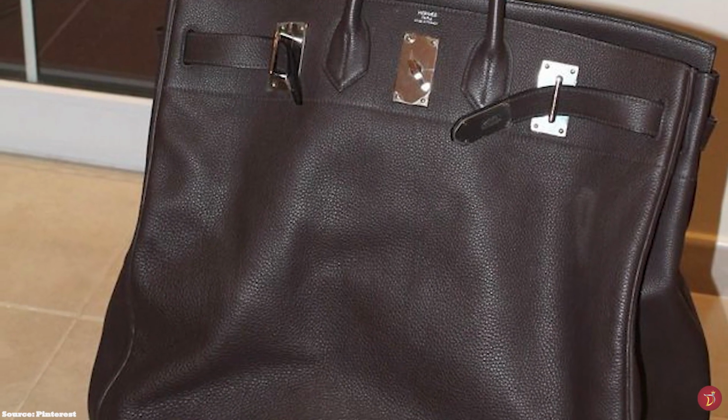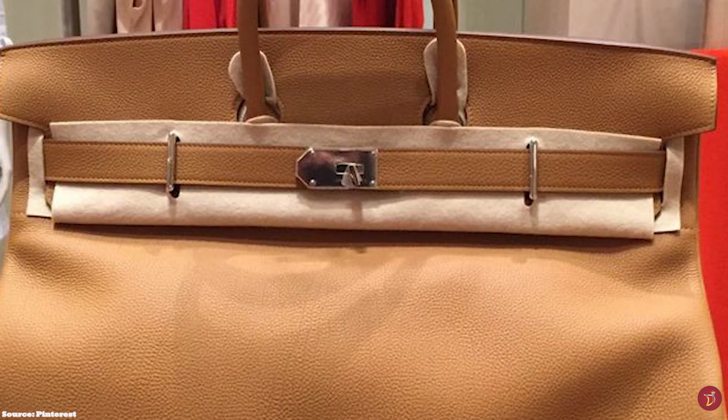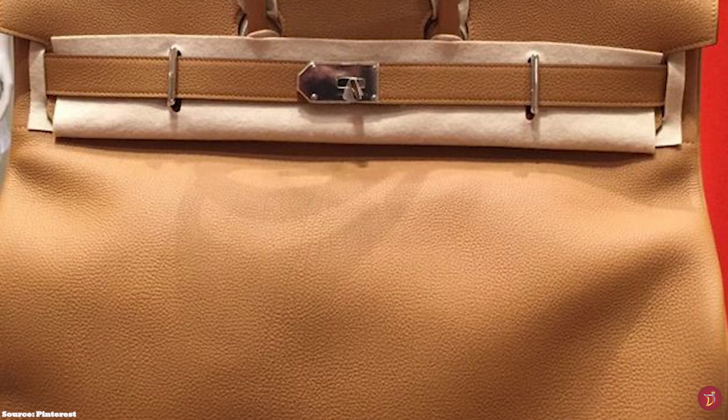The Hermes hack bag is fully functional and combines practicality with sophistication and elegance. Mainly suited for long-distance travel, weekend getaways, it is also preferred by male customers.